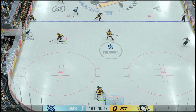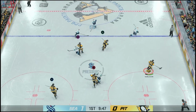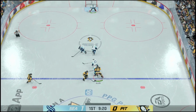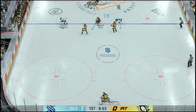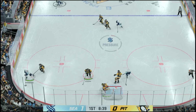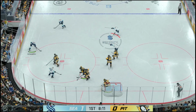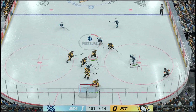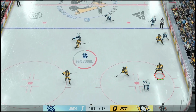Textbook poke check by Borgen. Puck scooped up by Carlson. Moves it to Eller. Pittsburgh's in now. Seattle's looking to break out of their own end. Moves it quickly over to Lundberg. Seattle's got the puck against the boards. Here's a short pass to Lundberg. Takes that pass back at the point. Oh, he gets a block on it. What a stop by Chari.